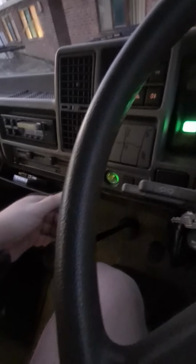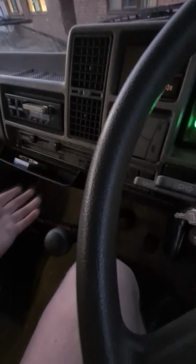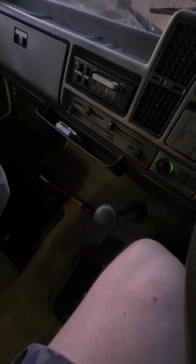The cigarette lighter works. The heater works and blows hot air, which is lovely. I mean, that's what you want. I say this about a lot of things that we bring in. It seems that we get stuff that's very genuine. I mean, look, there's the door as well. It's not rotten. The door's not rotten.